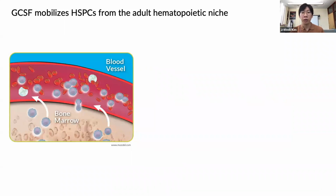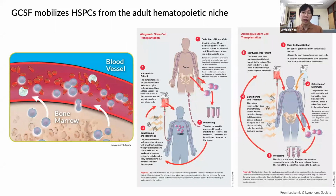So mobilization is a process in which certain drugs are used to release hematopoietic stem and progenitor cells, or HSPCs in short, from the bone marrow into circulation. And GCSF is one of the most widely used mobilizing agents in clinic. It is used during allogeneic stem cell transplants, for example, to collect stem cells from the donors. And it's also used during autologous stem cell transplants to collect stem cells from patients. Now, in both cases, hematopoietic stem cells are mobilized from the adult hematopoietic niche into circulation.